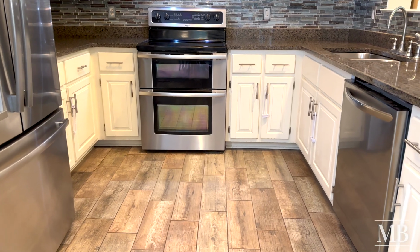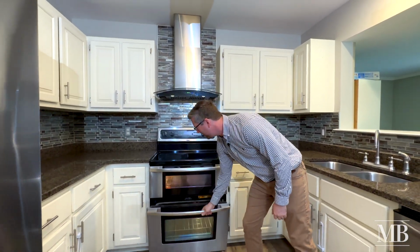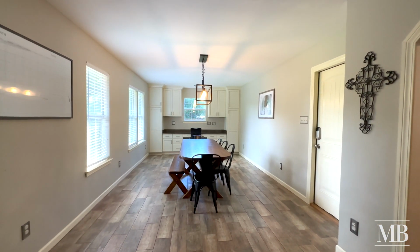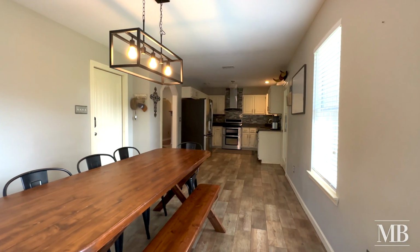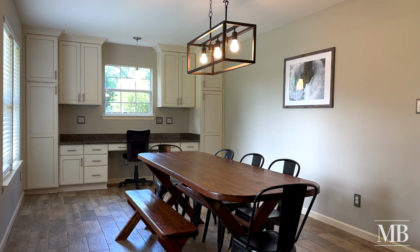And then you've got a double oven right here to finish it off. So you've got an upper oven and then you've got a lower oven, which just makes it great for meal prep or getting ready to entertain. Right off this kitchen space, it lends right into this large eat-in kitchen, basically dining room. You got this nice pendant light up here on the ceiling and this long farmhouse style table. So you could accommodate a long rectangular table of any size.